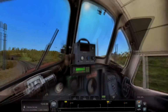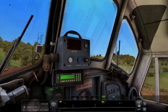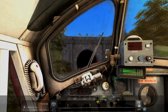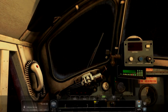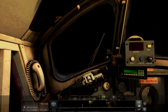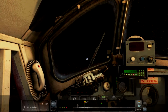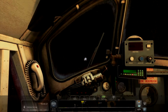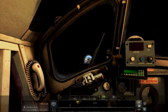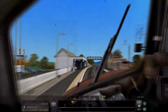Oh, we're not going over that bridge, because it's over there. It's on those lines. I thought we were. Maybe not. I swear in the promo footage that I saw, or the little promo pictures that you get, we were going over a bridge. Just have to wait and see if it's when we come out of this tunnel. That doesn't look like it. Oh, no, we are. Excellent. We'll get some running shots now then.